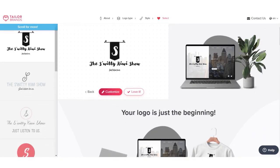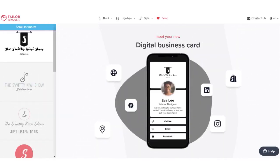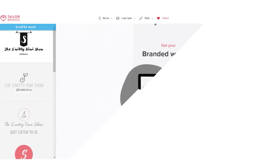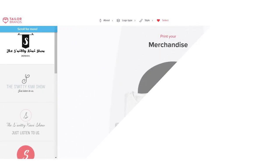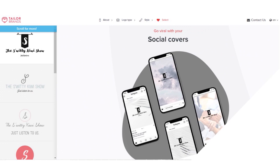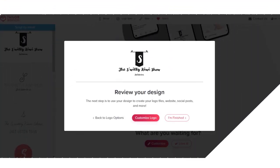So you can see the first screenshot here. They also create the digital business card for you based on the logo that you just signed, how it will look like. So they have a series of business cards for you. Before they showed you a digital business card, now they're showing you a paper business card. Now they are showing you a branded website. They are showing you merchandise. They're showing you social covers. And now they are asking you if you want to review your design.